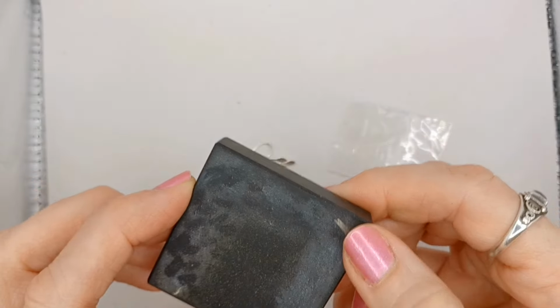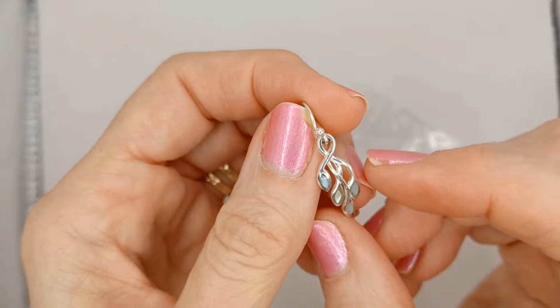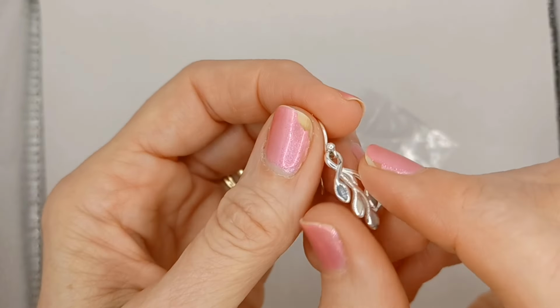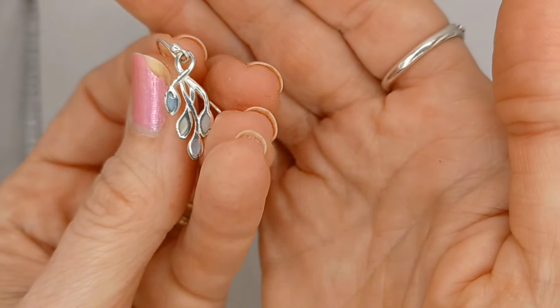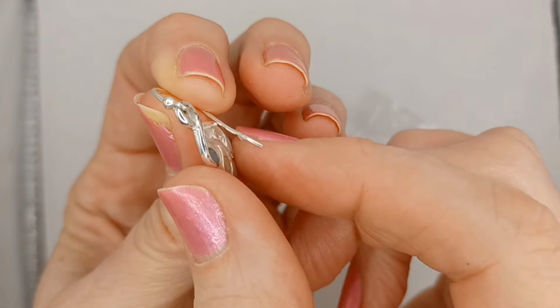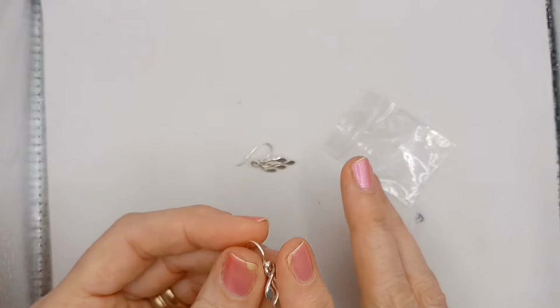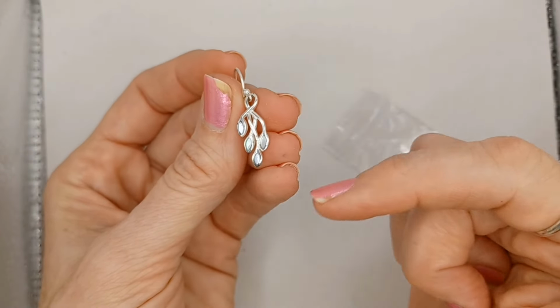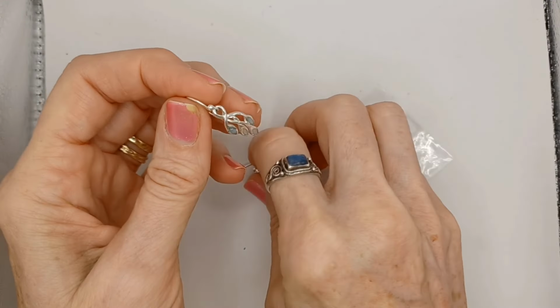No, that's not a silver scratch. So some really nice silver tone. And that's some mother of pearl inlay. And it's a pretty leaf design. Those are gorgeous. It's about an inch from the top of the hook to the bottom of the leaf.